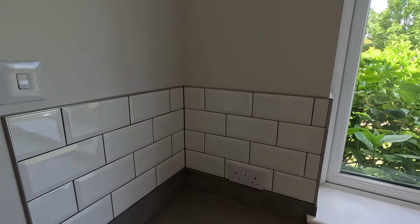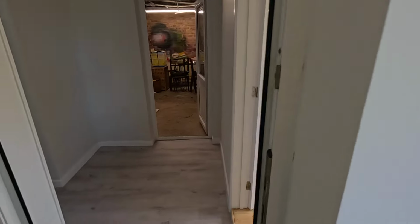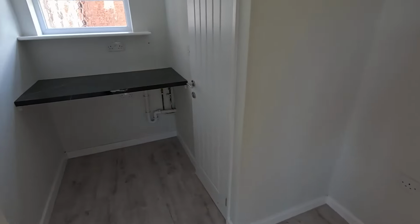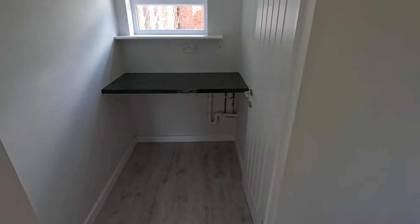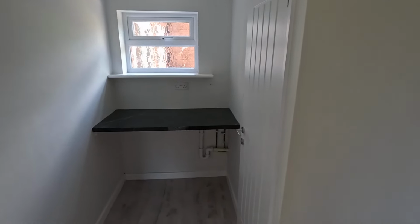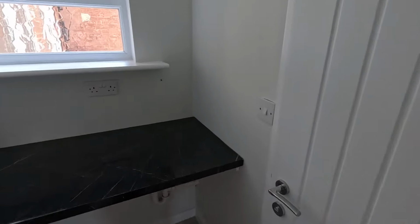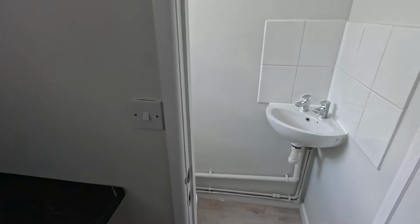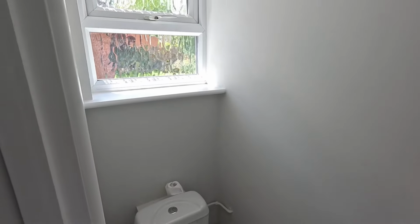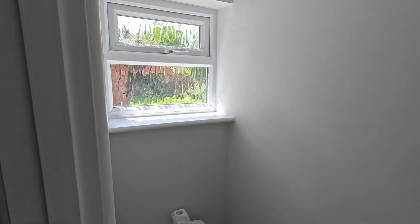Continuing on through another composite door, we have utility area, and you've got space and plumbing for both washing machine and tumble dryer in there, an obscured double glazed window to the rear elevation. Just on my right hand side we have a guest WC that has low level WC, wall mounted wash hand basin, and again an obscured double glazed window to the rear elevation.